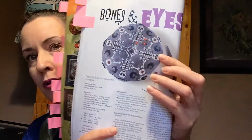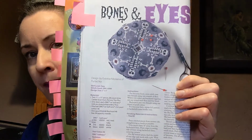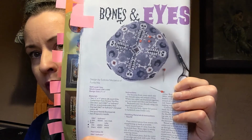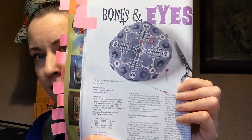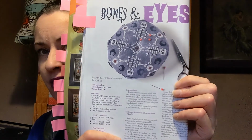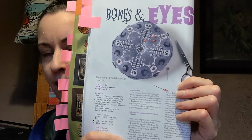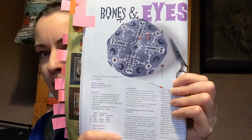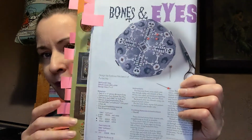There's this Biscornu by Evdokia Nikolaeva from Panochka, and I've already got one of her designs as a work in progress, which is another one from a previous Halloween magazine. Yeah, this one's quite cute, and I like biscornus even if I don't have a purpose for all the ones that I make now. They're very, very simple to finish, and yet they look really interesting, and people go, oh, that's clever, when it's really not that clever. So I like that one.